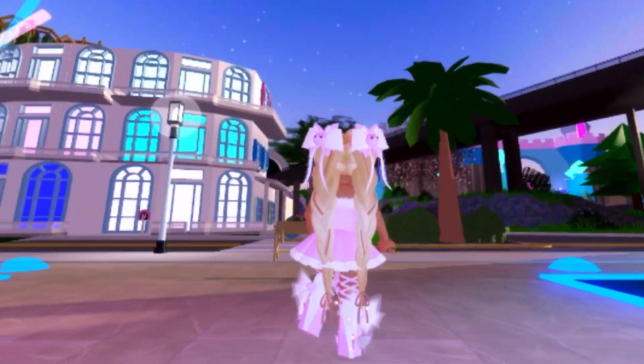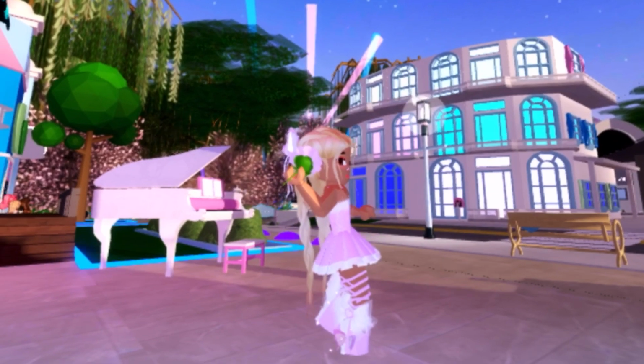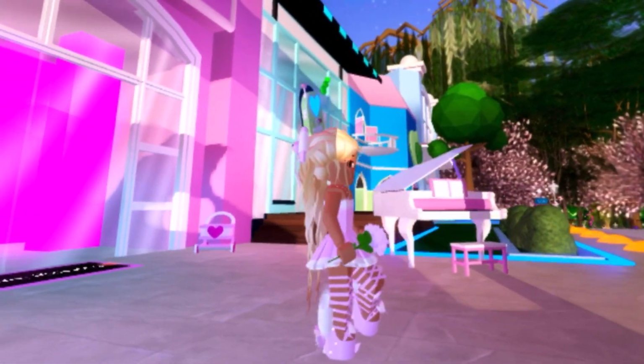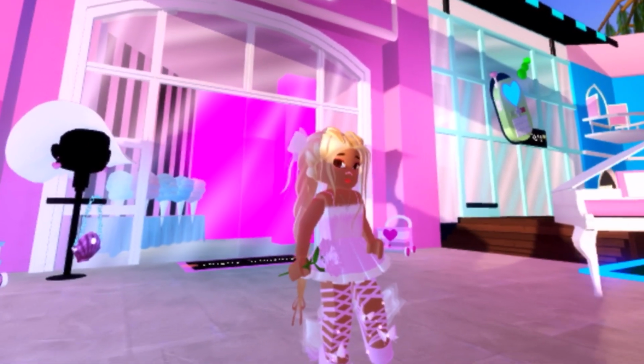This is kind of like a cute bunny butterfly pink look. So if you're a fan of pink, or if you're not a fan of pink, you could just make it a different color. It's all just customizable to you guys' liking, and I really hope you guys enjoy this one. So this is the first outfit.